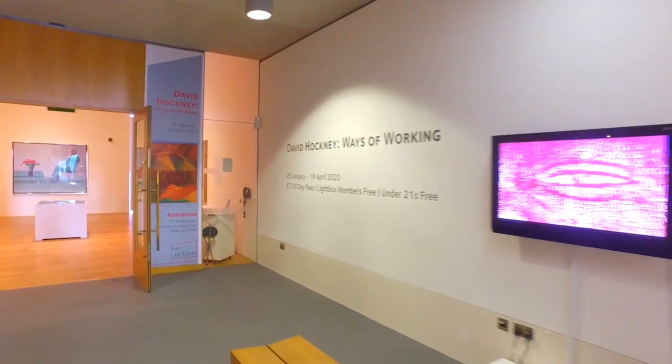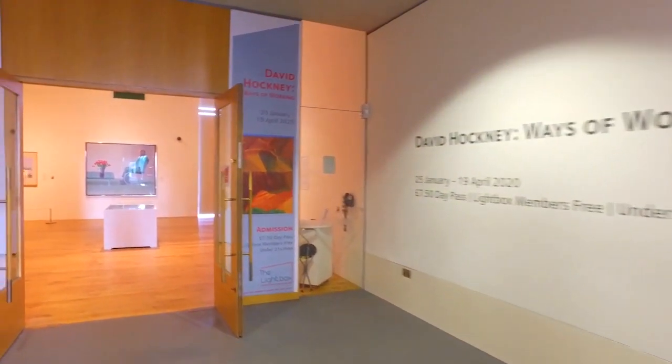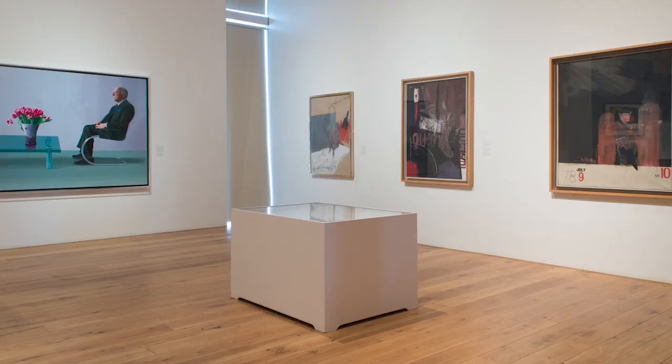Welcome to David Hockney, Ways of Working. This exhibition focuses on the artistic processes used by the British artist David Hockney.